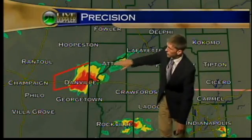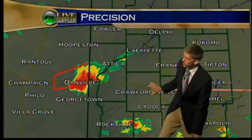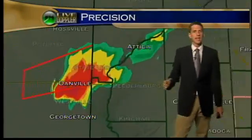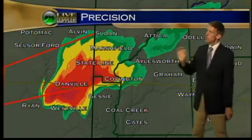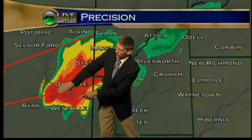So we've got a couple little showers up here headed for Lafayette, but this storm will probably follow I-74. It's still rotating, and there's a pretty potent hail core in it just south of Danville, Illinois, about right here, and there has been some golf ball sized hail with it.